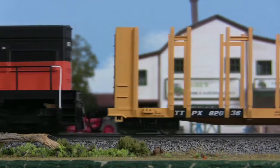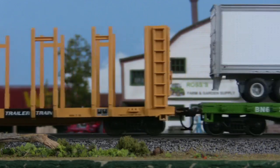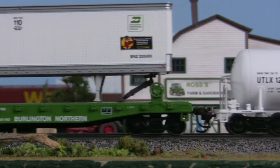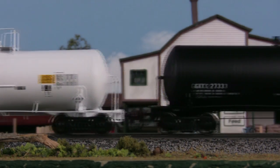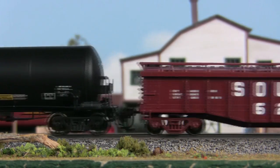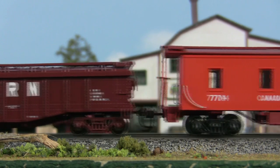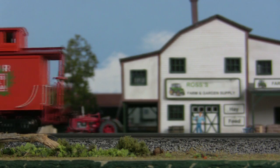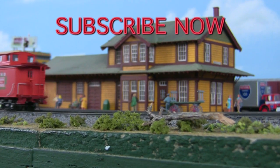And our U30 seems to be moving a pulpwood flat car by Walthers, two Athearn cars, a Burlington Northern 60-foot flat car with a 45-foot trailer. Behind that is a UTLX 13,000-gallon acid tank car, a GATX 20,000-gallon tank car by Genesis, and we have another Athearn Southern Pacific 50-foot covered gondola. And bringing up the rear is our Canadian Northern 3-window wood caboose by Roundhouse. And of course, these are just some of our freight cars that are high-end detailed items that include Kadee-style couplers. Be sure and check out our website for more new releases.